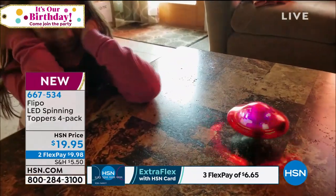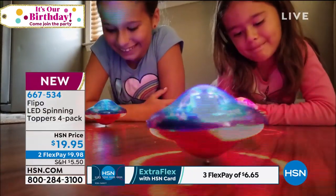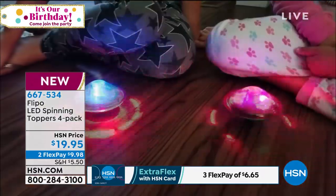I remember the day when I was a kid, I used to have to pull this long cord and I would only get maybe 15, 20 seconds out of the thing spinning because it didn't have batteries and you just had to use your own brute strength to pull it, like a lawnmower cord. So, those days are long gone.